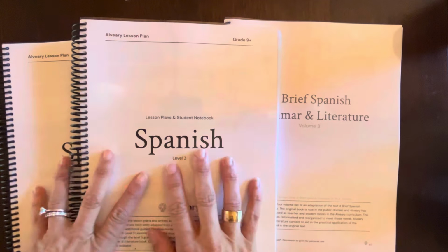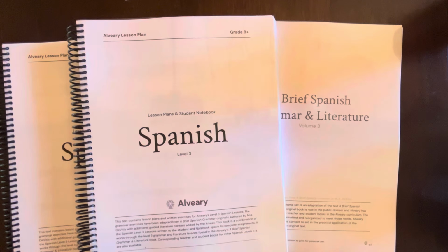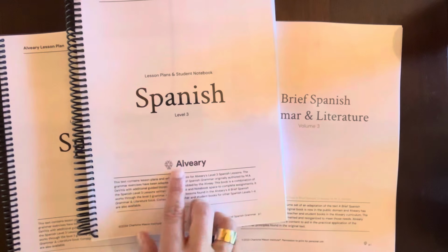Hey guys, I just received my order from Hardcopy HQ and I'm so excited to share with you what we will be using for Spanish for my sophomore, and this is all from the Alveary.